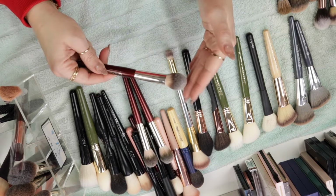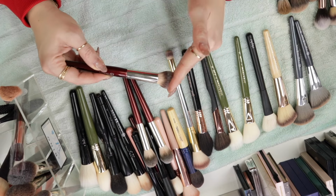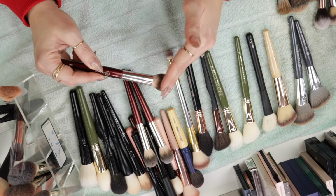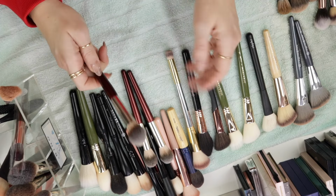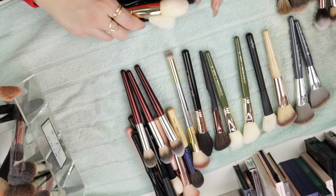I still have just not found what I would use this brush for. It's fairly firm, so to be able to buff in a very controlled contour or bronzer, maybe just to sculpt the face, but I definitely don't use it for powder. Like definitely not. Okay, so let's keep going. We'll move into these bigger guys here.